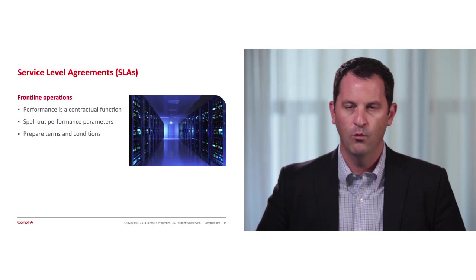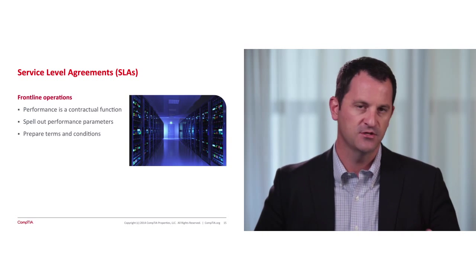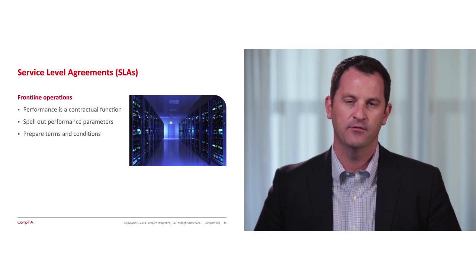Service level agreements. What are your agreements? What's your response time? What's your resolution time? How quickly will you be able to restore?